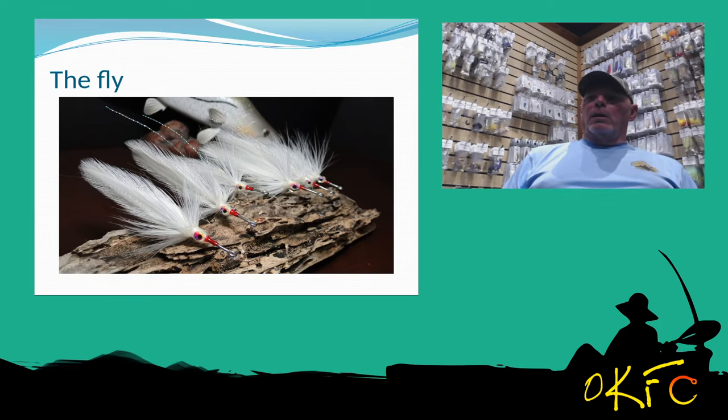It's very easy, very quick to tie, and it catches fish. And it's got a lot of fish over the years. I call it the DT variation. I don't take credit for the fly. All I did was tweak it a little, and it's just a variation of the DT Special.